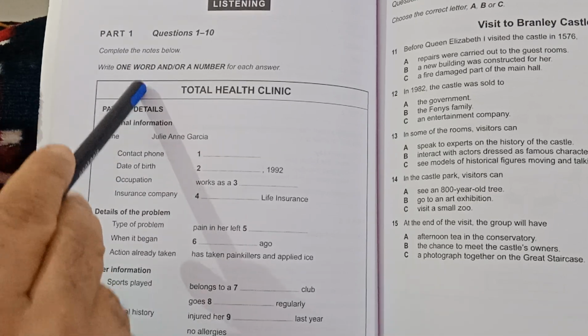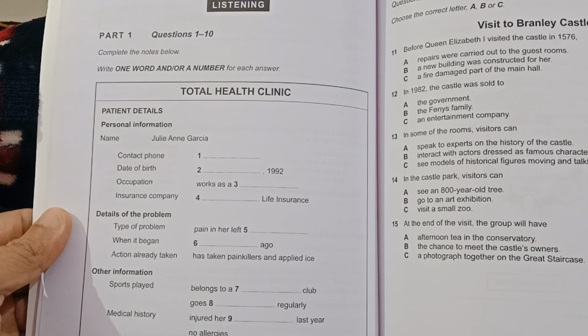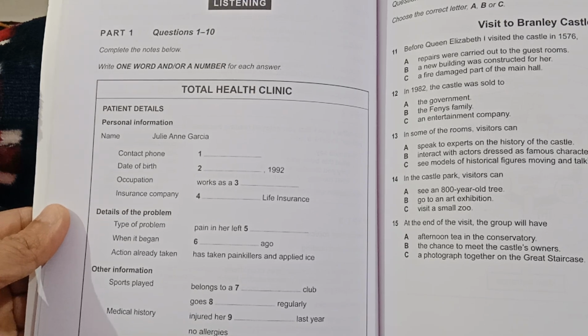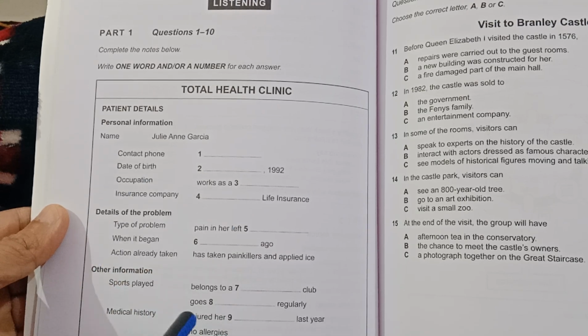So do listen to the script, and after that, check your answers. Suppose you have done 6 correct answers. So you should go through it again. Listen to the same first 10 two, three, four times till you are able to do all the 10. There is no purpose of going to the next listening test or next section if you have not done all the first 10 correctly. So repeat this till you are 100% able to do that.